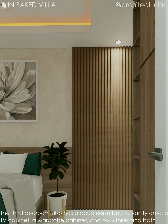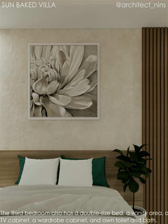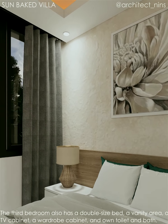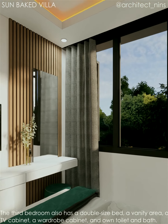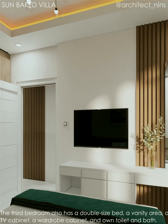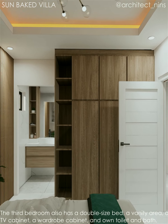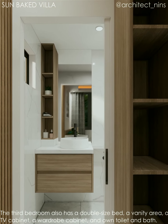The third bedroom also has a double-size bed, a vanity area, a TV cabinet, a wardrobe cabinet, and its own toilet and bath.